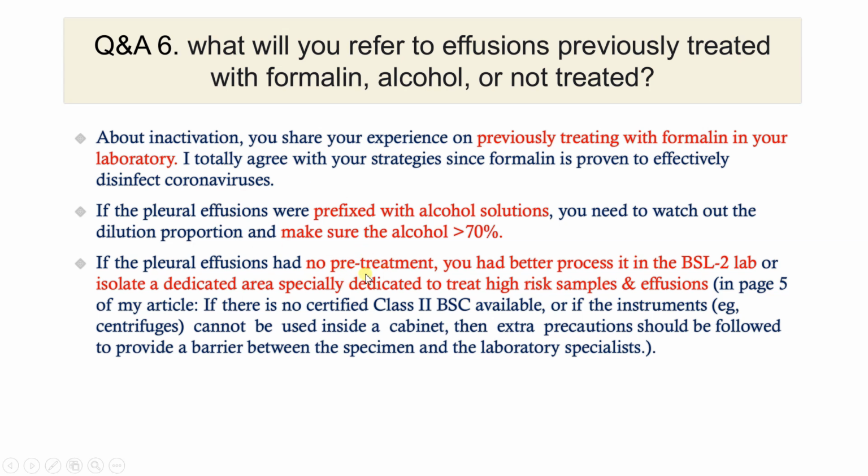And if you are without the pre-treatment solutions, you had better process it in a biosafety level 2 lab or an isolated area, a dedicated area to treat these samples and effusions. I'll talk about this issue in page 5 of my article. Because not everyone's lab is a BSL2 lab. If your lab is not a BSL2 lab, remember to isolate a dedicated area, especially to treat these high-risk samples. Because with these dedicated areas, we can for sure disinfect them before and after we treat the samples.